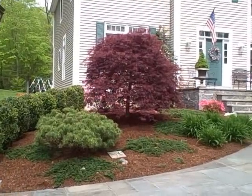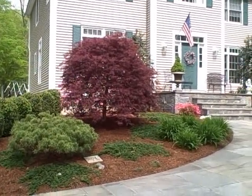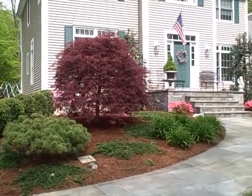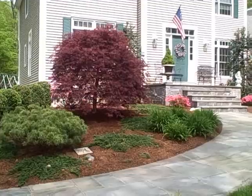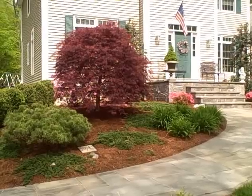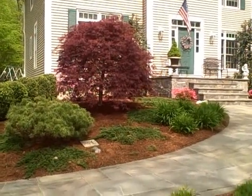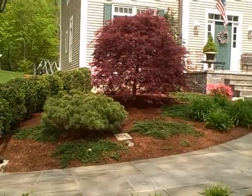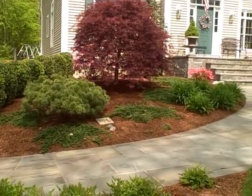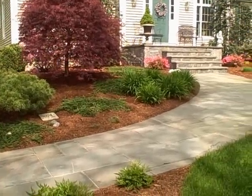And then our main focal point for this landscape is the lace leaf Japanese maple you see right in front of you. That beautiful red tree, it's got to be about 6-7 feet tall by now, and it's just doing a beautiful job of giving you something really special to look at in the landscape. Around the lace leaf maple we have a dwarf white pine, which is doing a great job giving interest in all seasons. There's some junipers for some winter color, nice ground cover, and some daylilies as well.